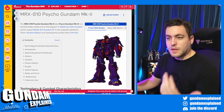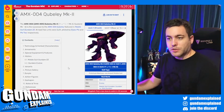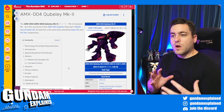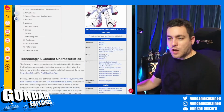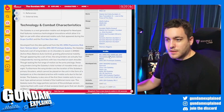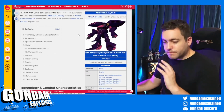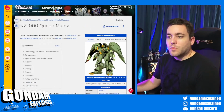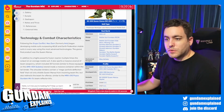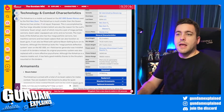So they took some development from that as well as from the Q-Bayer Mark II. Okay, so I can kind of see then where this is coming from. And then when we saw earlier what the Q-Bayer was developed from, I don't need to go down that rabbit hole. I'd be doing that forever. So, okay, we can kind of see then with this, yeah, the Psycho Mark II and the Q-Bayer Mark II. All right, so then, technology and combat characteristics.